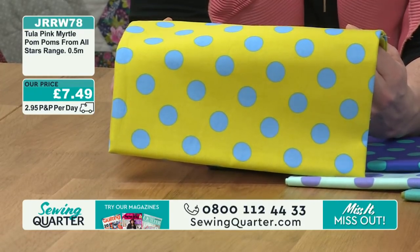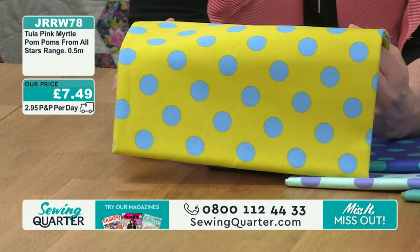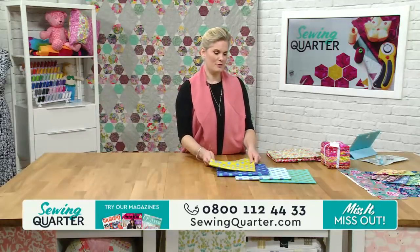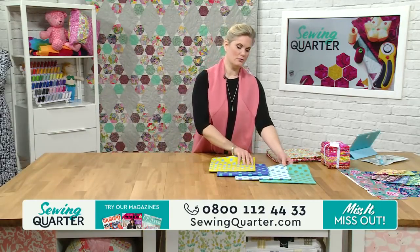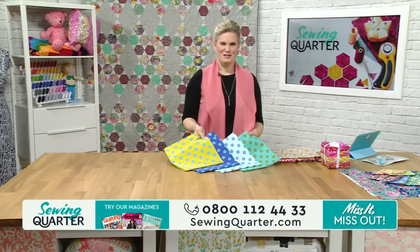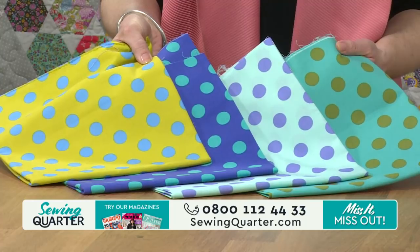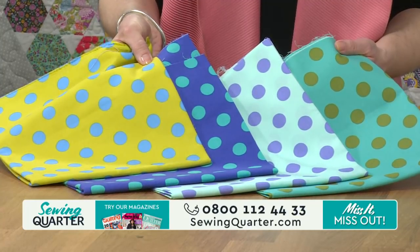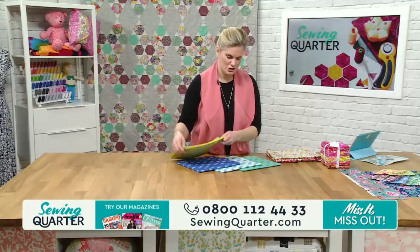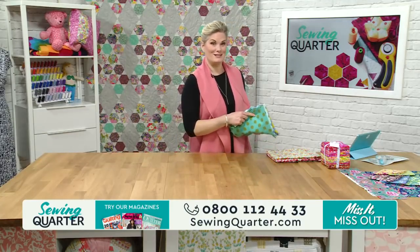JRRW78. Now, you see, we had Tula Pink on the show yesterday, and it just absolutely flew out. Please make sure that if you love this fabric, you get it. What about just patchworking in the dots? Be a bit special, wouldn't it? Maybe you just want to grab yourself a half metre of each and get going. Beautiful. That's your Tula. I can't believe that is in Miss It, Miss Out already.